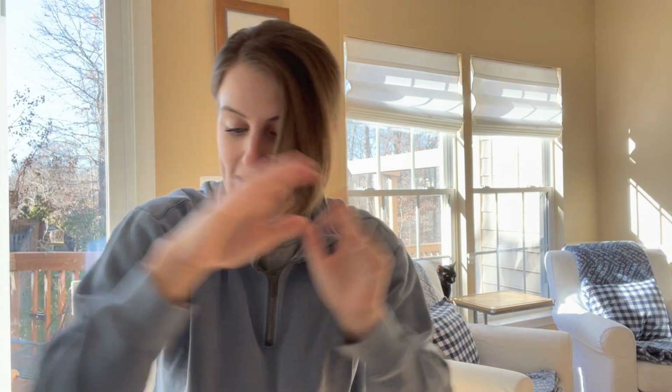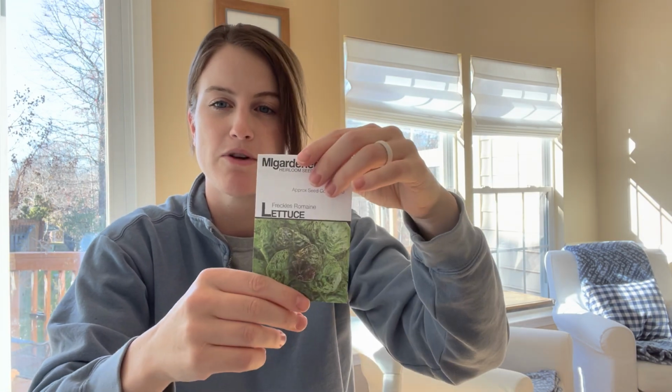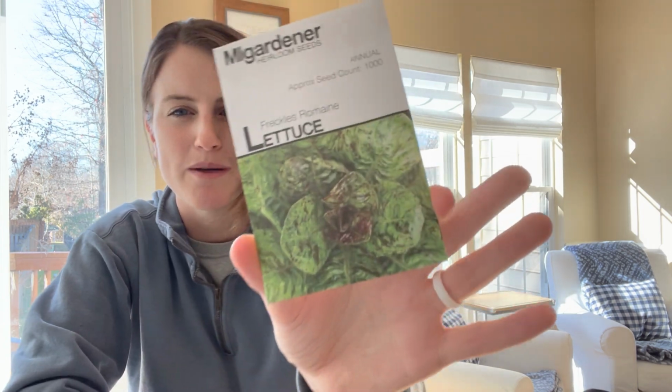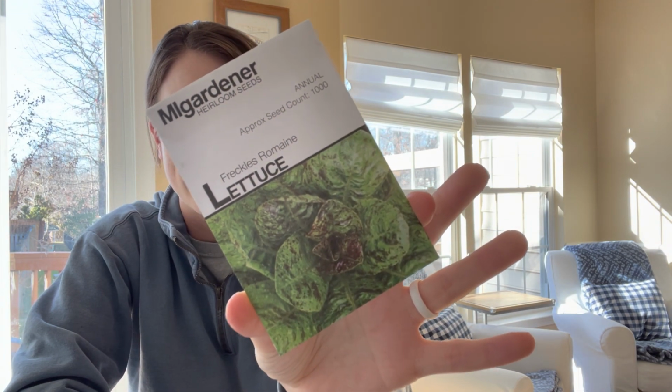And interesting. And then I picked up just a whole mess of greens. So I got some Freckles romaine lettuce. This is one of my standby go-to lettuces. I like romaines because they tend to be a little bit more heat tolerant. So that's a great one for me to plant in the spring, but I plant them in the fall garden too. And I just think they're really pretty and kind of decorative, and then just really tasty.